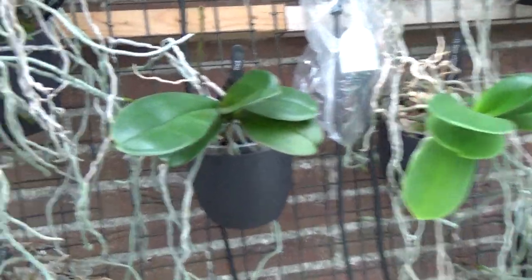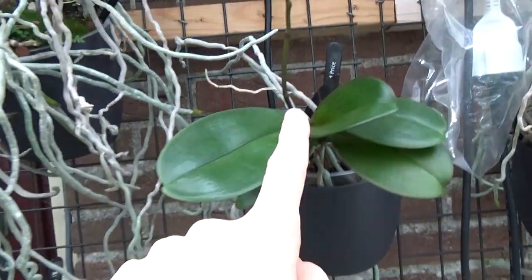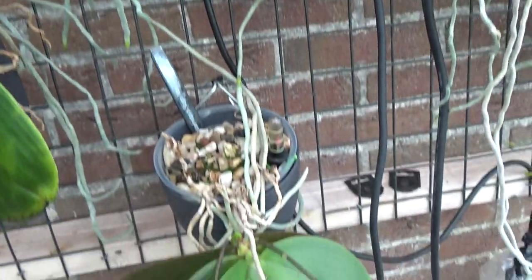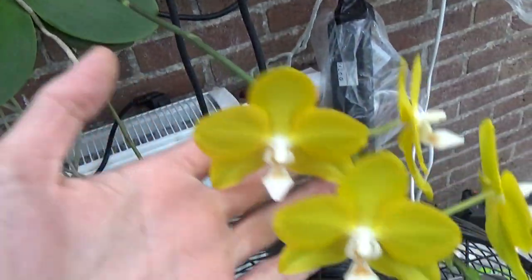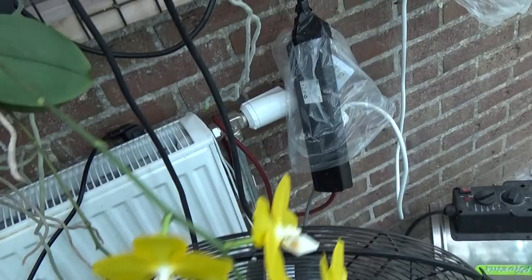But let's start with these two, because I don't have anything above those ones. But yeah, a spike here and a spike here on this one, which is still in bloom on a fairly new spike, as you can see. So this is going well.